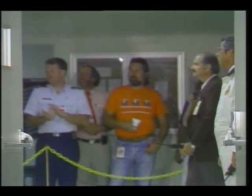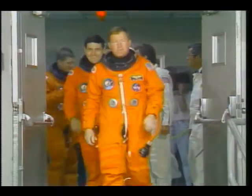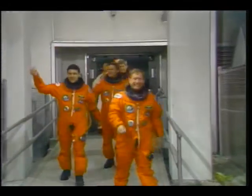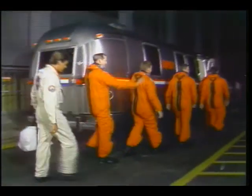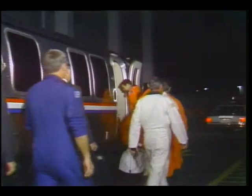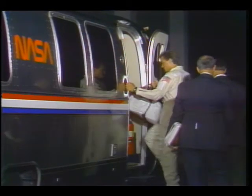Here we have the ground floor of the operations and checkout building. The flight crew now coming out, being wished a good flight by employees here at Kennedy Space Center. Pilot Cabana, Bruce Melnick, Bill Shepard, and Tom Akers. Getting on board the astronaut van. This is the traditional method of transportation for the flight crew out to the launch pad.